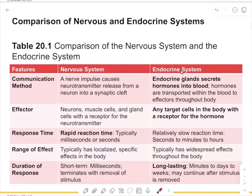This slide is comparing the nervous and endocrine system. So the communication method for the nervous system is that there is a nerve impulse, causes a neurotransmitter to be released, whereas the endocrine system secretes hormones into the blood, and these hormones are transported within the blood to the effectors. The effector for the nervous system could be other neurons, muscle cells, or glands with a receptor. But in the endocrine system, it could be any target cell in the body with a receptor for that hormone. For example, a thyroid gland produces the thyroid hormone, and that binds to many, many different tissues all throughout the body.